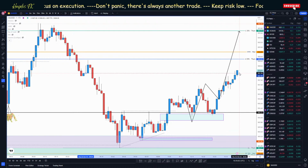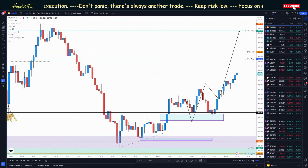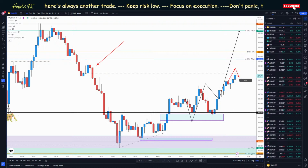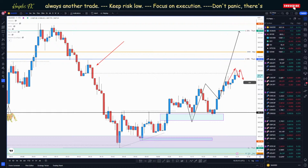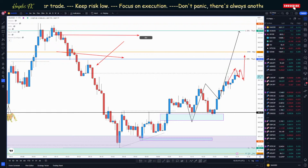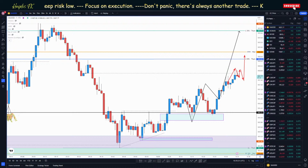This is your another zone now. Price might react a bit from this area again, and then move like this, and then again move to the upside, and then we have this zone, then we have this zone. Because we have no volume, so we will give reaction at every zone very easily.